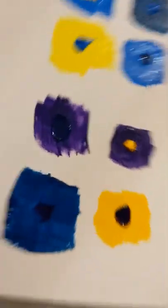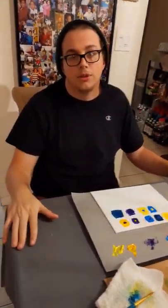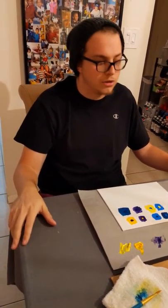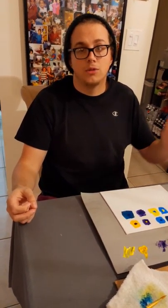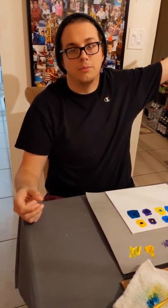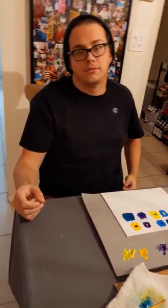But yeah, this is just the fun part of figuring out what colors you want. And this is a necessary step in learning about color and how you're going to paint and what you're going to use when painting. Whoa! I know. Crazy. But yeah, this is nothing very special.